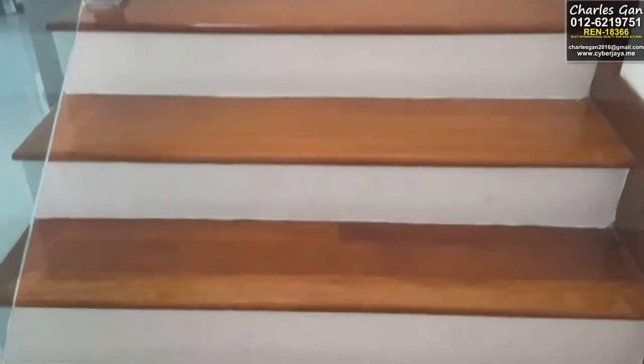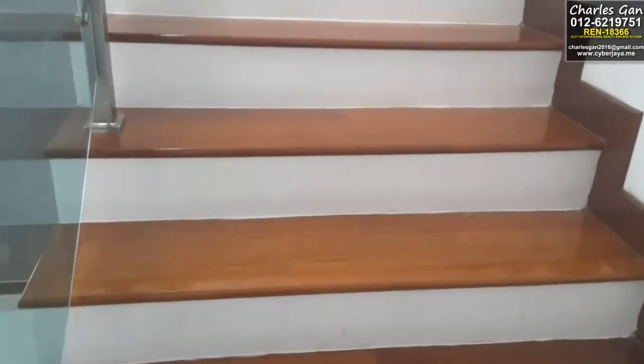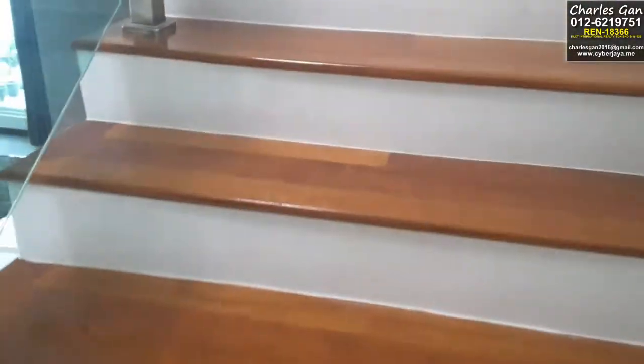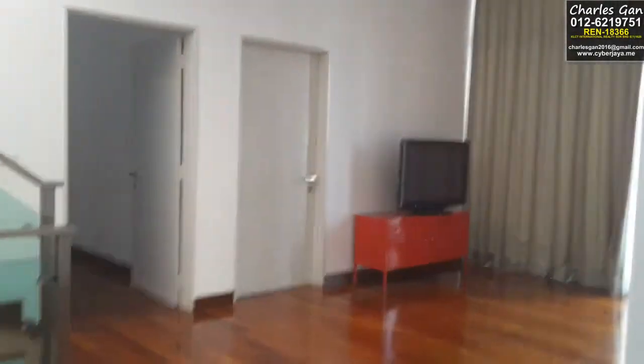Another point is the flooring. The flooring has been touched up as well. There's some new varnish, you can see. The floor is a bit shiny and in quite good condition. There are no scratch marks, etc. And the owner has actually fitted in quite a lot of accessories.